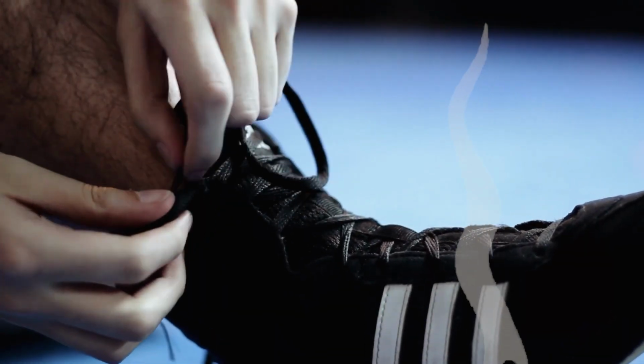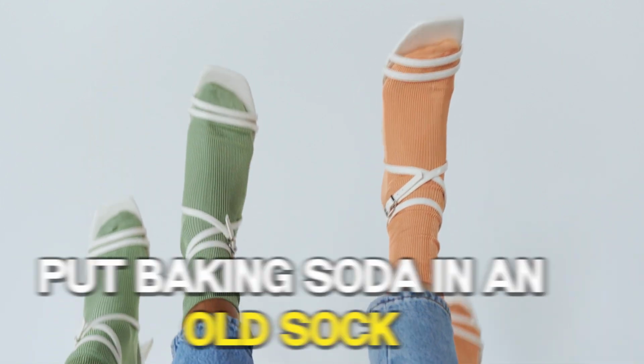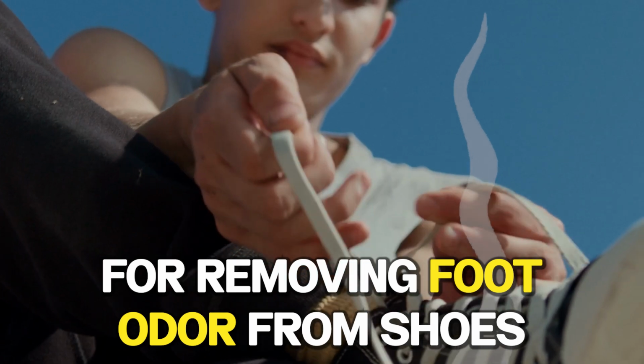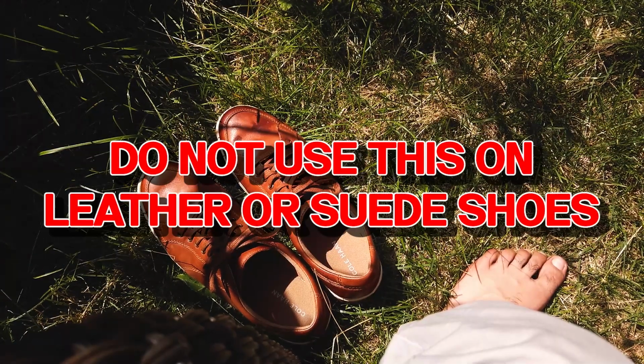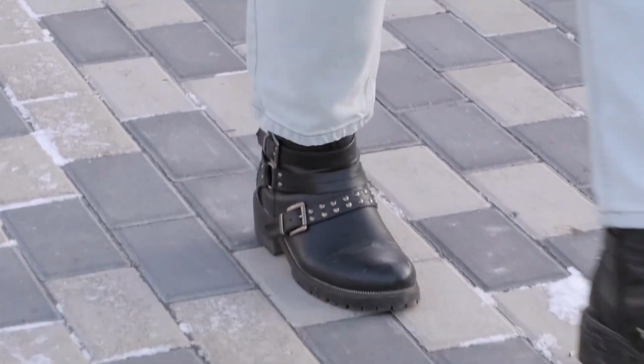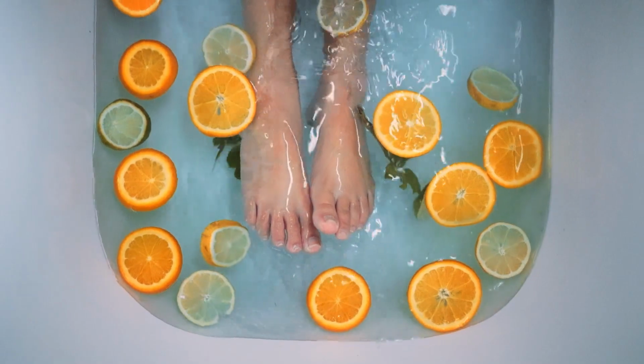Number 9. Natural shoe deodorant. Put baking soda in an old sock or sprinkle it on your shoes. Why? For removing foot odor from shoes. But do not use this on leather or suede shoes. The baking soda can damage these materials. It's advised to also wash your feet regularly to prevent foot odor.